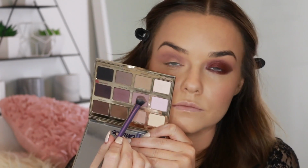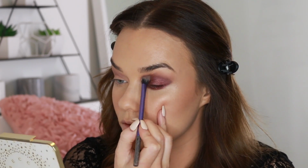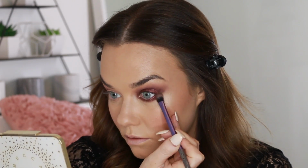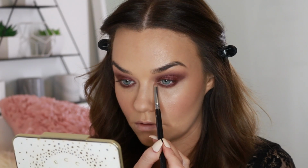I'm just applying that all over the cream eyeshadow and blending it really well using that same colour from the Tartelette palette. You want this to be really blown out and seamless, and that's what's going to give you that really chic cat-eyed effect. I'm also just using the lightest shade in the palette to highlight my inner corners.